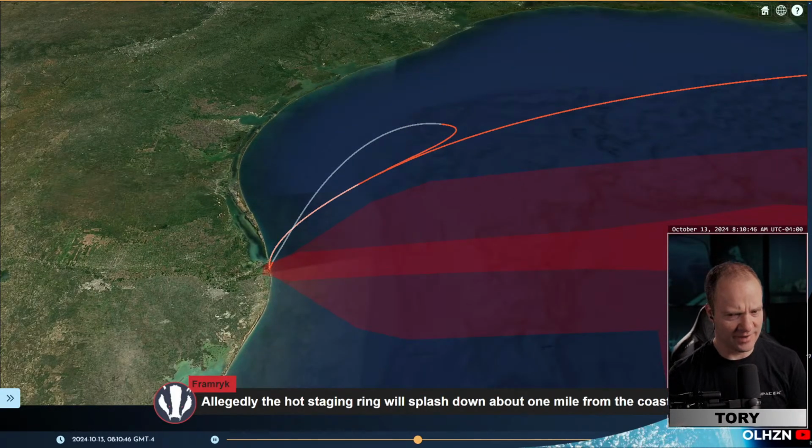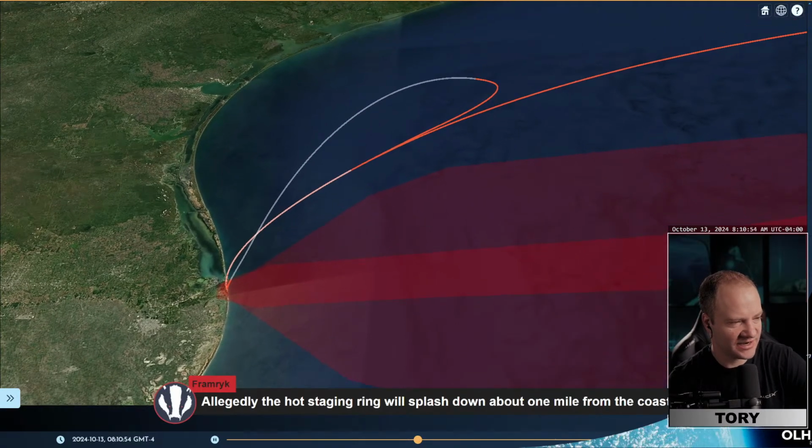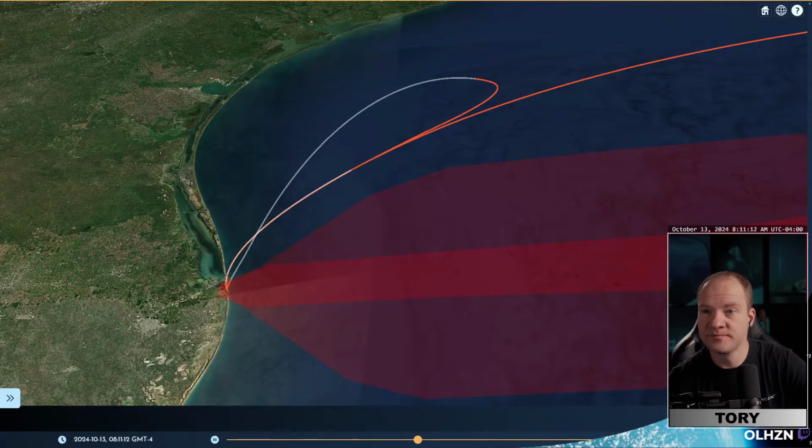I think it'll be more than 1 mile that the booster would land in the ocean, but I don't know. Does anybody know where in the ocean the booster will splash? If it does not do the catch attempt, how far offshore will the landing be? I imagine 1 mile seems pretty close for that. There you go. Framerick says, I think it's a few miles offshore.